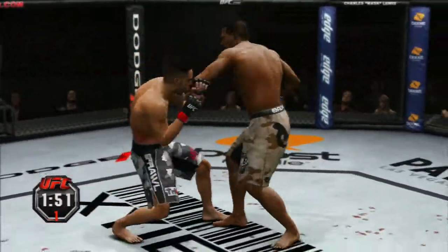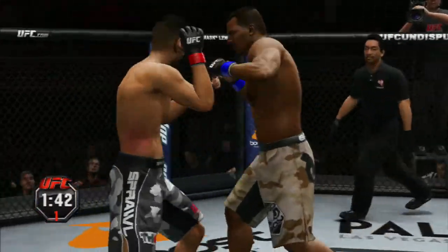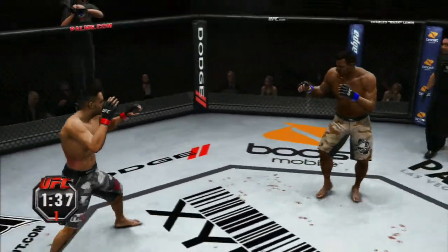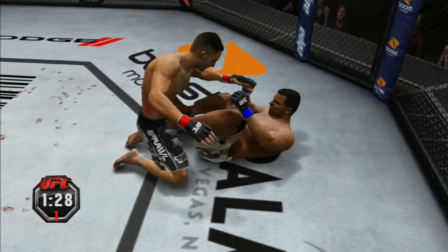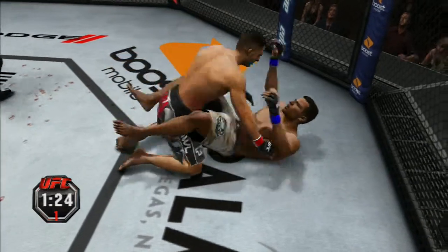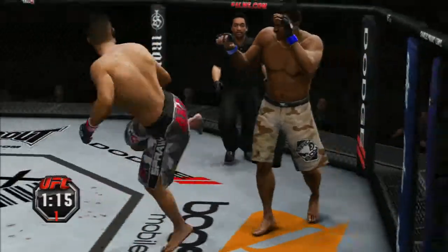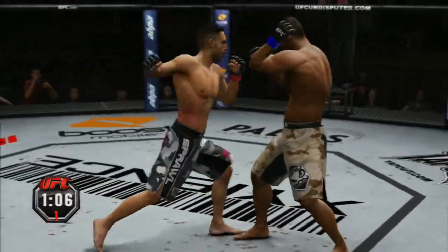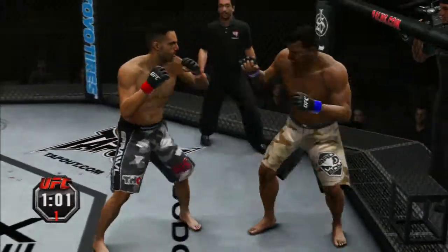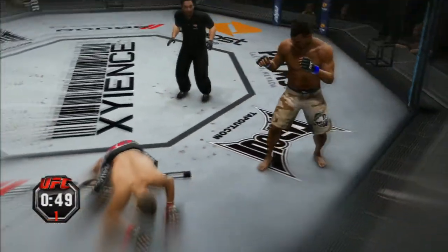Oh, spinning back kick. And now Swick is cut as well, Joe. Nice double leg. Pushes him off of the feet. Just over a minute remains. Oh, big shot. Nice counter right, he's down. I can't believe he got back to his feet, but he is hurt badly. Oh, big hook. Oh, big right hand, he's down.